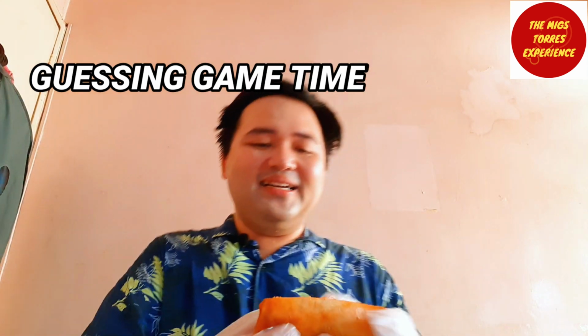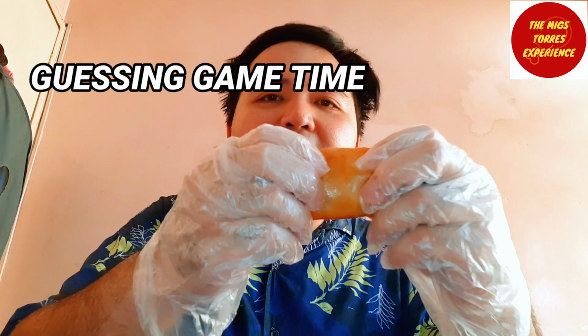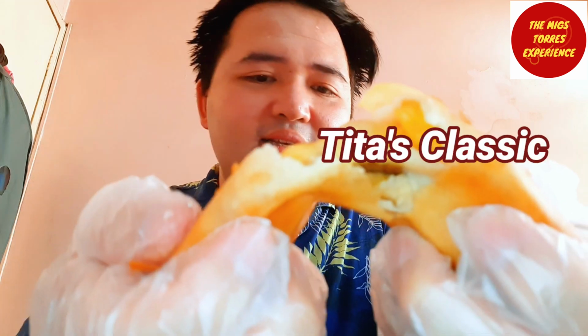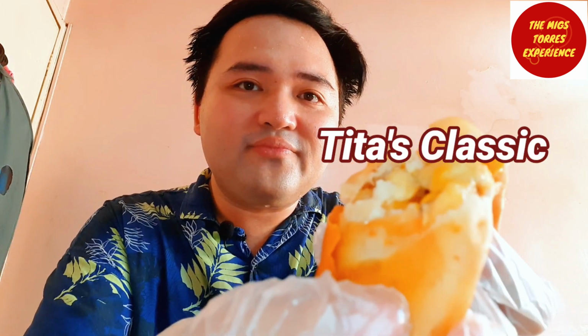I also thought that they would be packaging the turon separately and they would label it, because I ordered different flavors. So they all look alike. So I'm just going to do this on the fly, break it apart and see what flavor we have. So let's see. There you go. Ooh, what's this? I think this is the classic turon right here. There. Let's taste it.